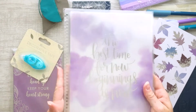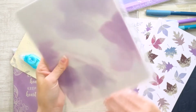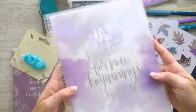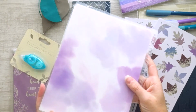All right, so there's a metallic interchangeable cover, which is the other item that I had seen. It says the best time for new beginnings is now. It's got the script font on it. I'm gonna go ahead and take this out. It's got the script lettering. It's silver foil and kind of a very soft purpley lilac color in the background.